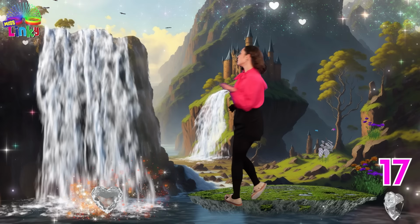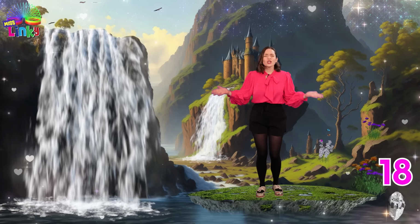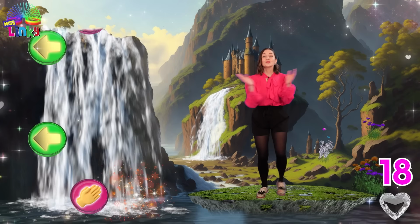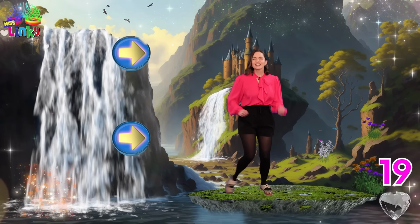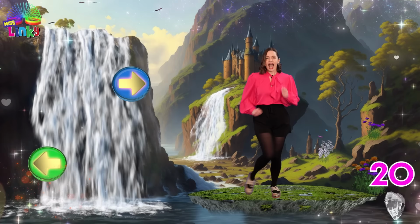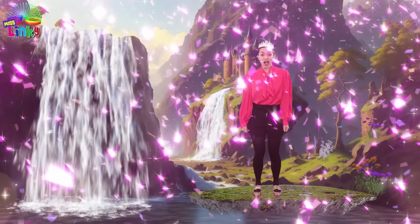Swirl. 18. Good job! You are doing so well. Here we go. Good job, princess! Now we have a beautiful princess crown. It's so shiny and sparkly. I love it. I feel more like a princess already.